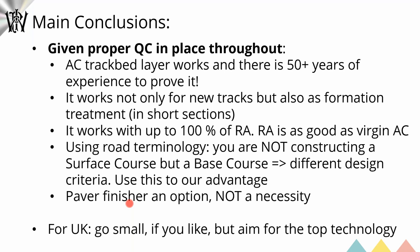The paver finisher is really good when you do large stretches of paving. So I'm pretty sure when HS2 are going to build their track form, they will use a paver finisher, because they start in London and end up, well, hopefully in Manchester, but right now they end up in Birmingham anyway. So a paver finisher is good for some situations, but it's not like if you cannot use a paver finisher, it's game over for AC and you should use something else. That's not the case, or at least it wasn't the case in our scenario.